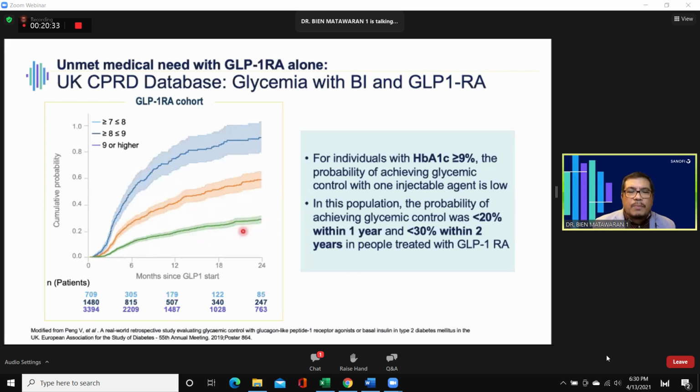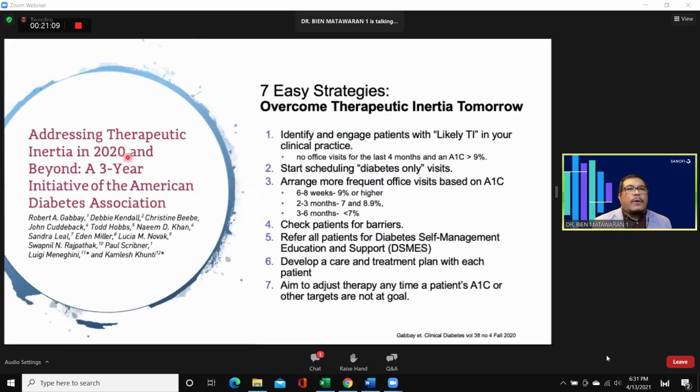This holds true for those patients that were started on GLP-1 receptor agonist alone. As you can see, again, at 12 months, around 20% were able to achieve control. But again, less than 30% within 2 years were able to be controlled with the GLP-1 receptor agonist, especially for that cohort of patients with HbA1c of 9% or higher. So a single injectable, or monotherapy, may not be enough, especially for those patients with very elevated blood sugar or HbA1c.